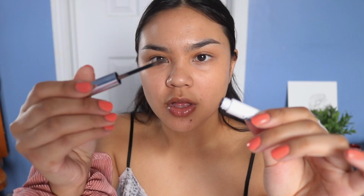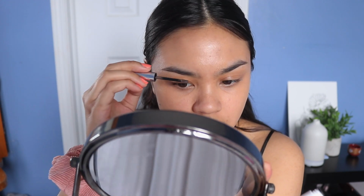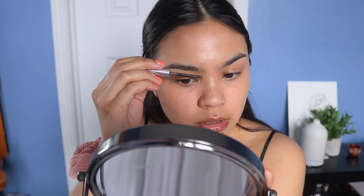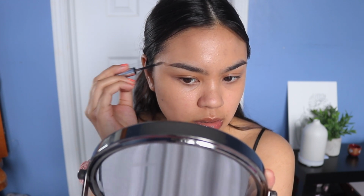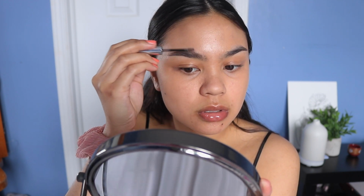So when you open the brush, quite a lot of product comes off at the end. So I'm just going to dab it on the sides there. And the brush is nice and small, which I like. I feel like there's a good amount of control there. And I'm going to use it to brush my brows up. My heart is beating because I feel like there's so much product on this, and I don't want it to come off as clumpy.